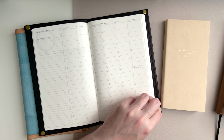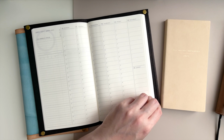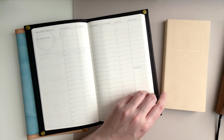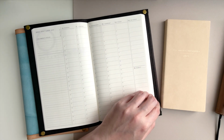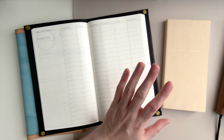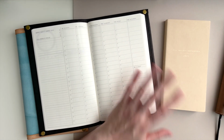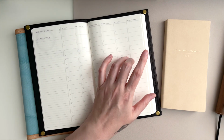But I'm going to have to wait quite a while to get it. So I did order a backup A5 from Sterling Ink. Not that it's not going to be in time for the new year. I'm not worried about that at all. I think I need to have everything in my hands. And then the B6 Twines and Paper I'm definitely selling because she wasn't offering an A5 at that time.